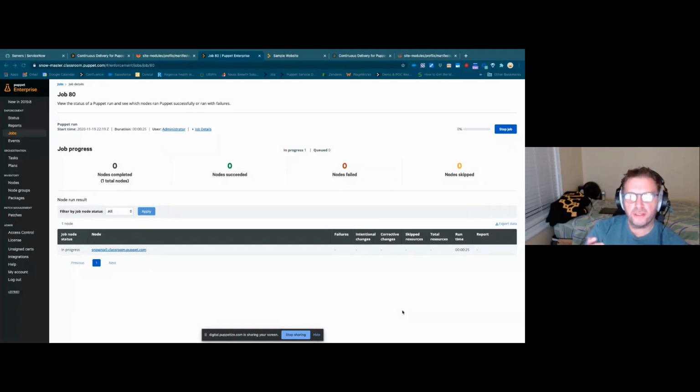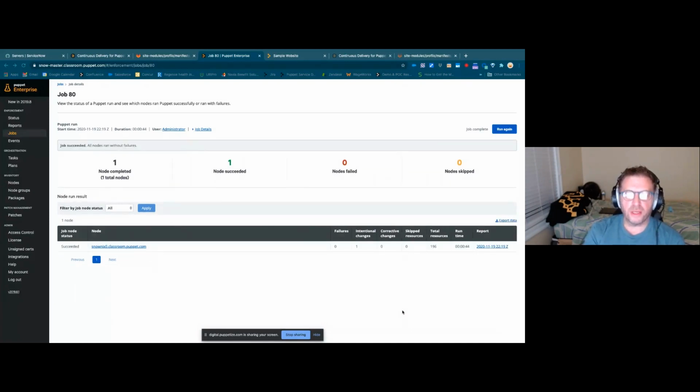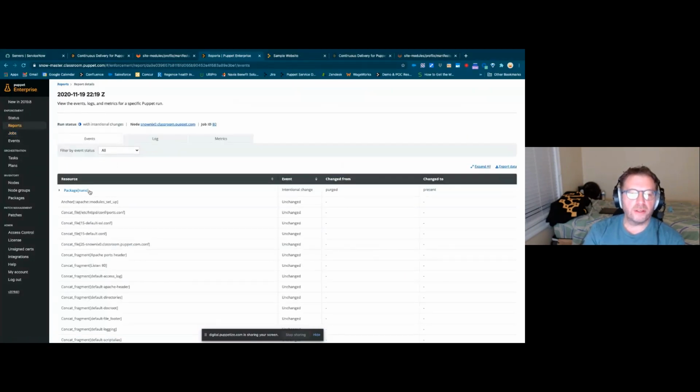And what we're going to expect to see is at least one change, presumably the one change I expect, which is that the nano package was previously absent and now it should exist. And that all happened from the ServiceNow side. And this could be really anything. It could be the profile for the server. It could be a set of user settings, whatever is necessary. So I can see here I have one intentional change on this system. And that one intentional change, as we expect, is it was purged and now it's present.